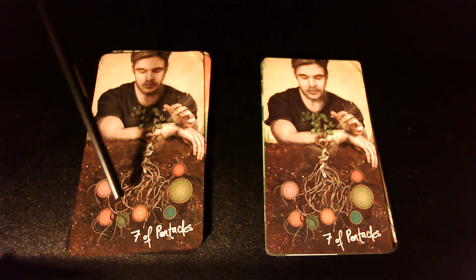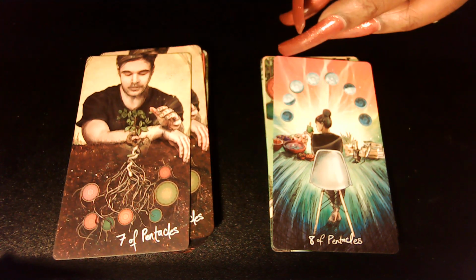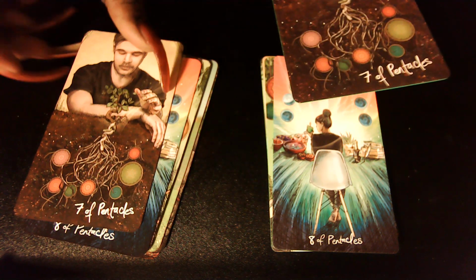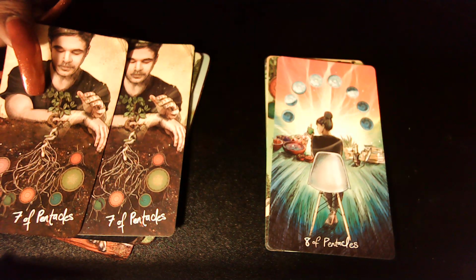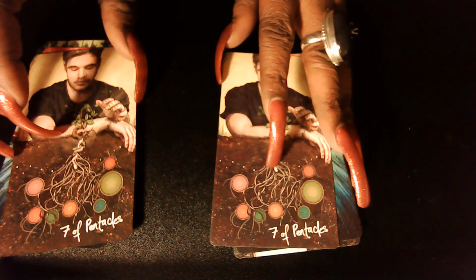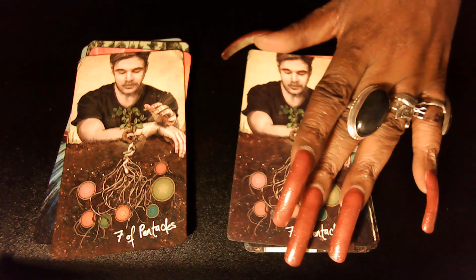See how much clearer you can see the roots there? And to show you that, I'll switch places with them again. It's not. Is it my camera? Maybe I should move that over. There we go. Let's see.